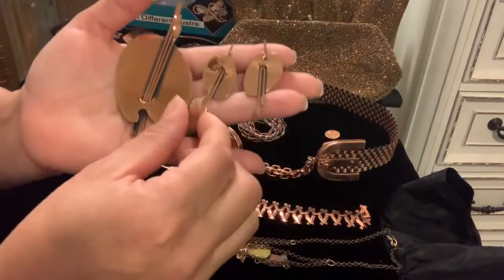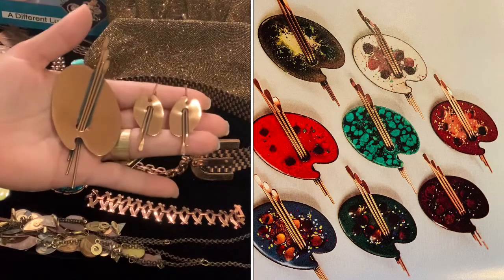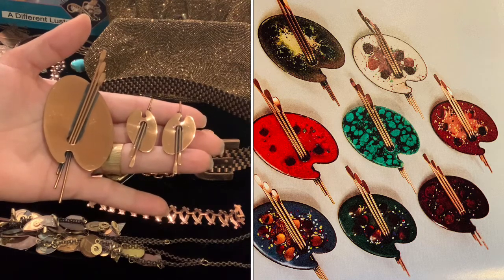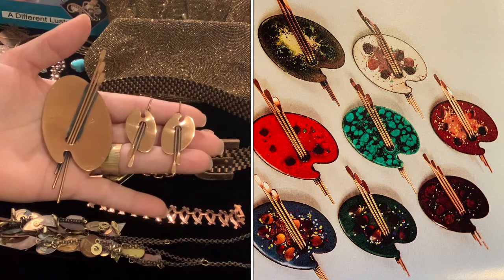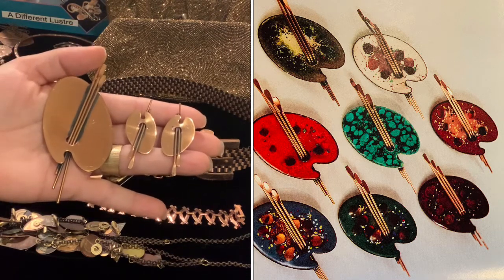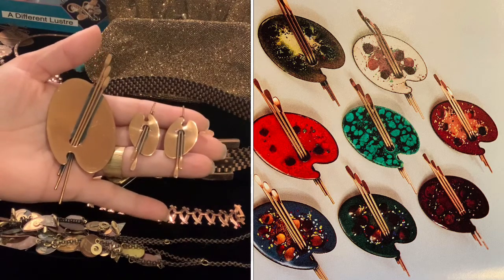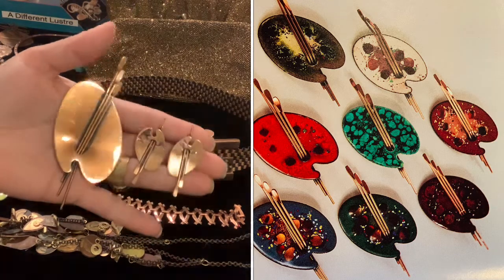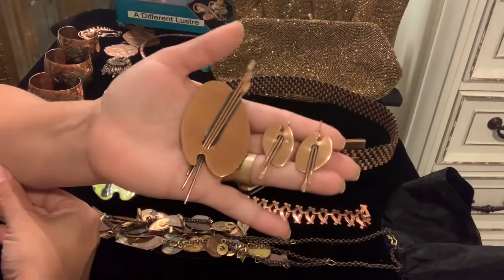But I love these. They have these in all different colors. So if you wanted to start a collection, this is the perfect collection to start. You can start by collecting all the different colors of Renoir painter's palettes. I'll show you a picture of that. But I just love this piece. Look at that. Look at the way it's substantial, it's big, and it's beautiful.